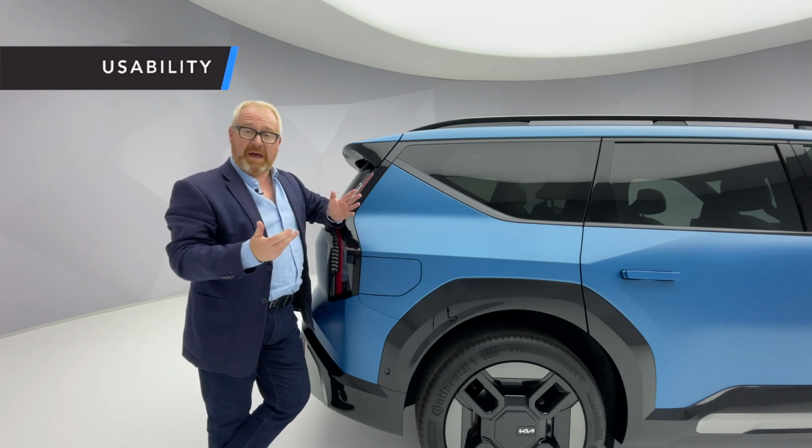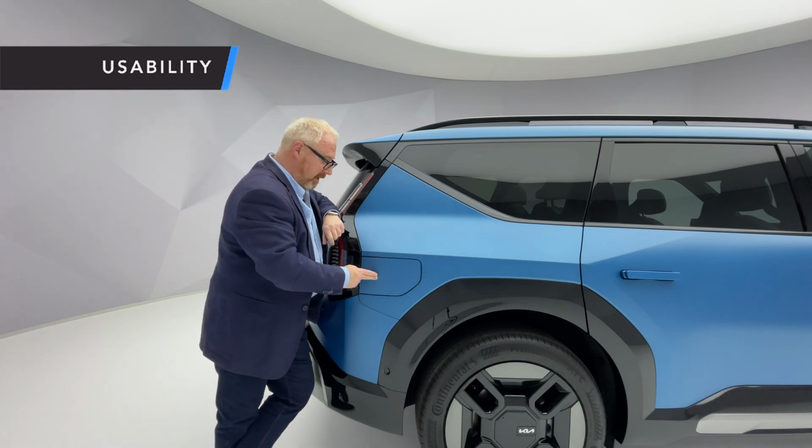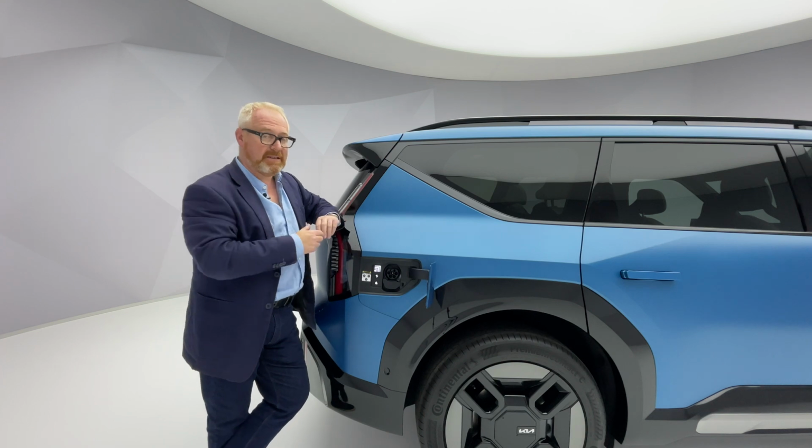So, big car, big battery, absolutely. It's a whopping 99.8 kilowatt hour battery that's in the car.